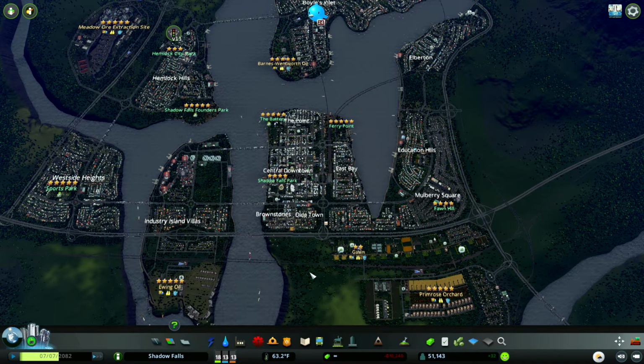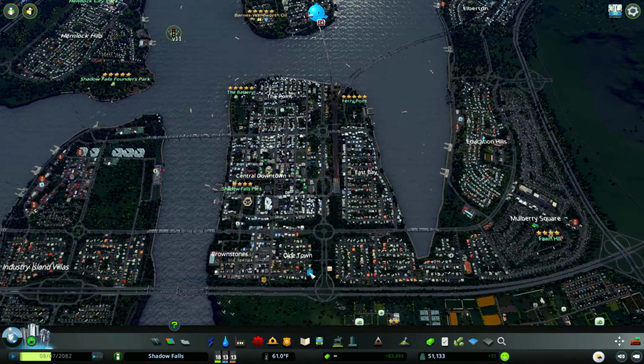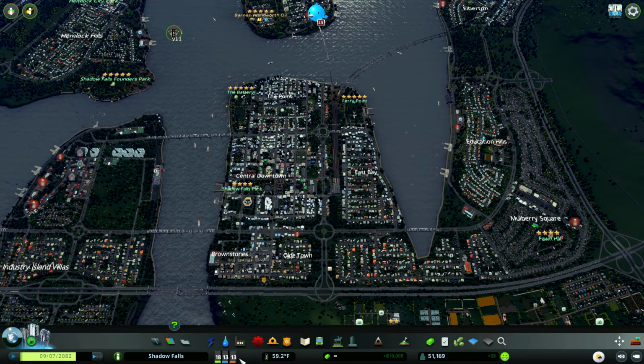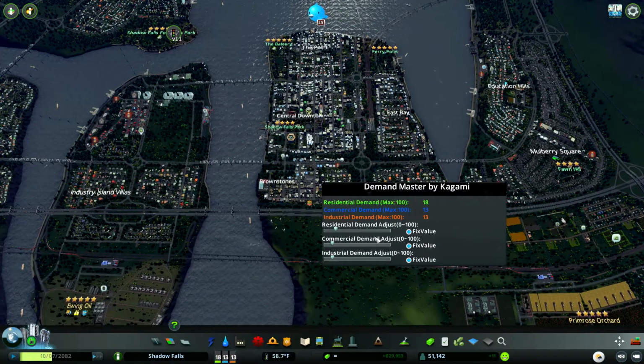I mentioned some industrial problems, and those stayed with me the entire game. I did something wrong. I think when I tried to unlock everything, I put some schools in. I never got any demand for any industrial at all, either heavy industrial or offices. So I found a mod on the Steam Workshop called Demand Master. And what you do is you can click on here and you can set these however you want. So I forced industrial demand up.